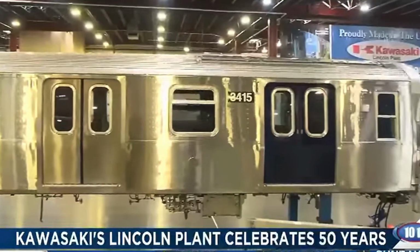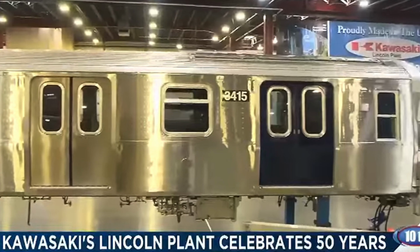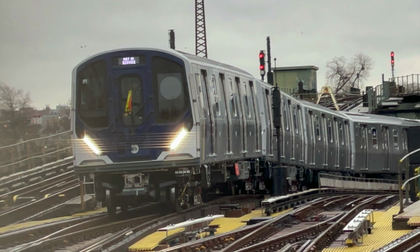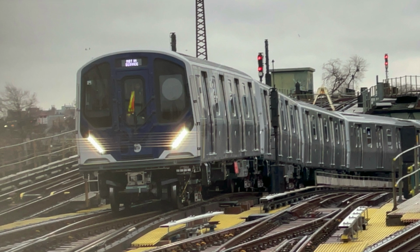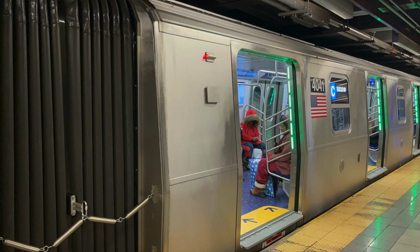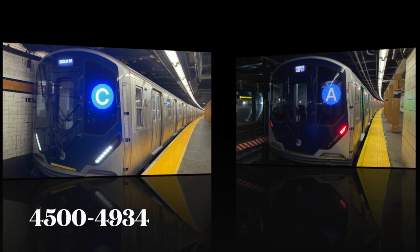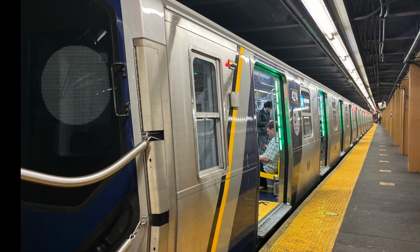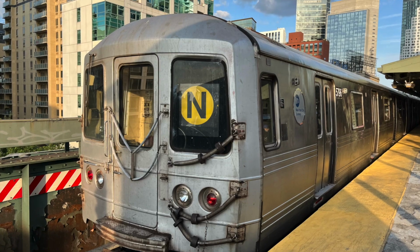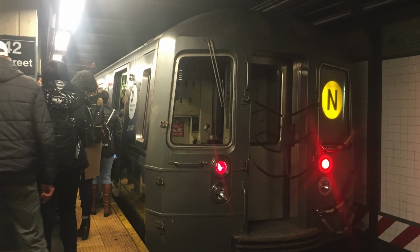So in November 2022, R211A Option Order 1 for 640 cars was purchased for $1.8 billion. And on December 16, 2024, R211 Option Order 2 was purchased for $1.3 billion as a mixture of R211A and R211T cars. The order is expected to range from 4500 to 4934. These cars are slated to replace the remaining R46s that will be left at Coney Island and to jumpstart the retirement process of the R68 and R68A subway cars there.